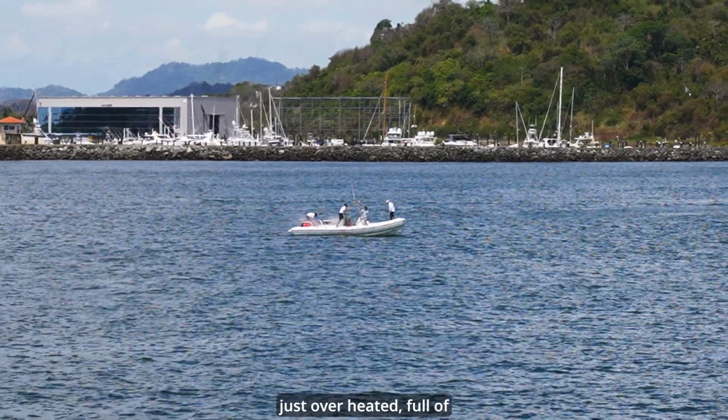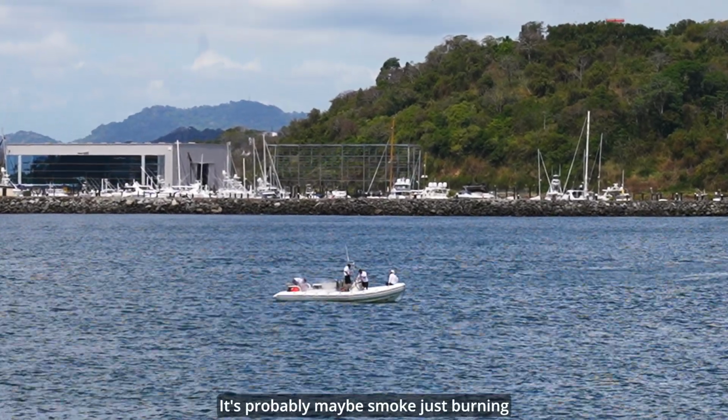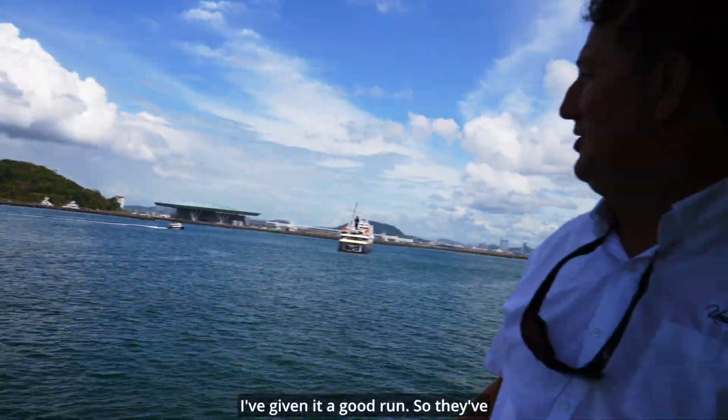Welcome to Yachting 101. The tender's just overheated, full of our provisions. It's probably just smoke burning off the paint job we just did. So we just painted the engines. It's the first time I've given it a good run.